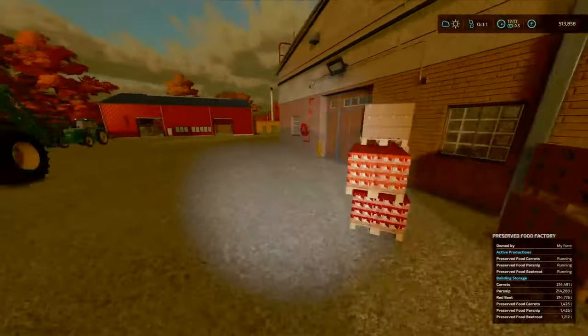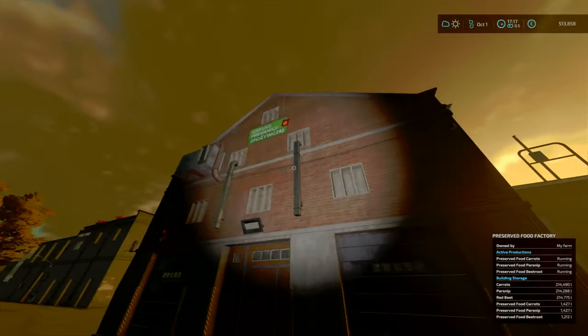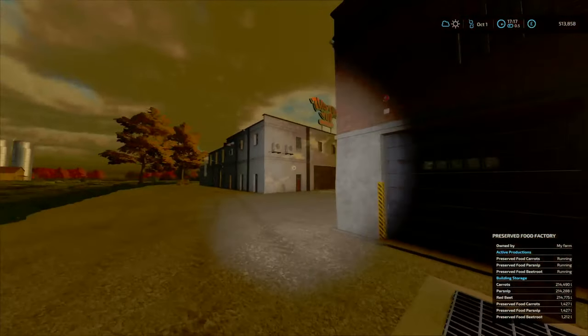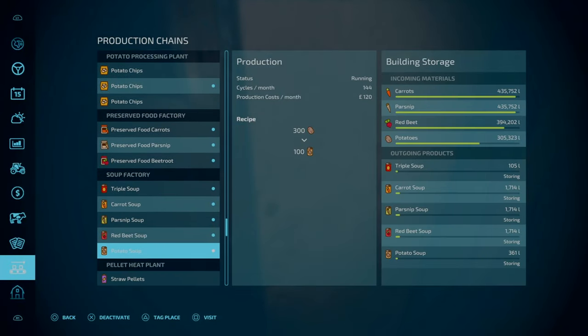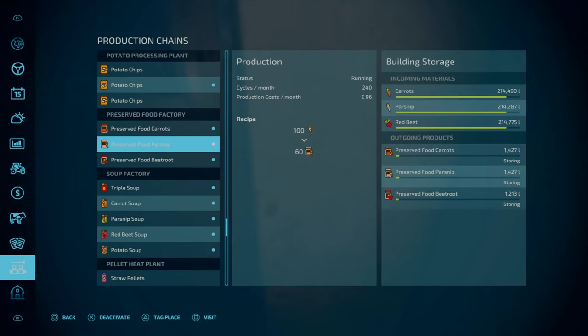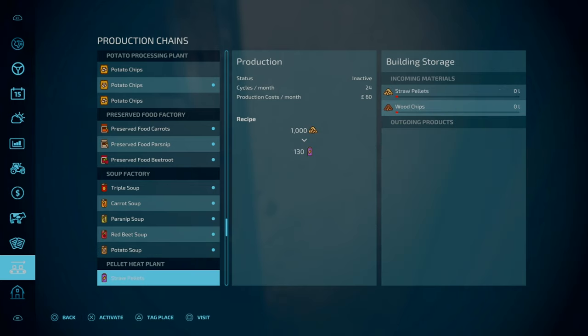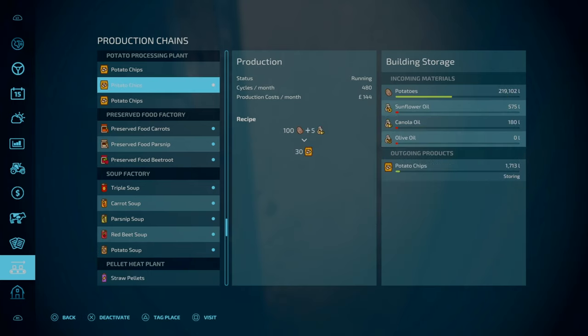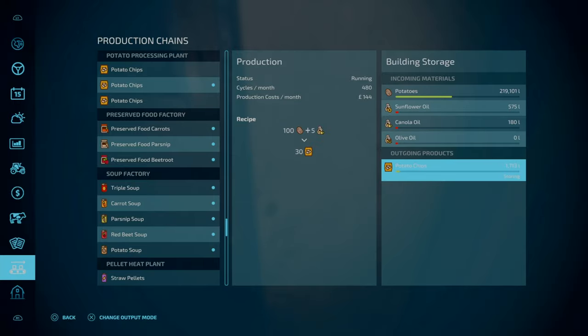So we've got a fair few pallets of soup. Is this soup? No, that's the soup over here. We go over here and have a look at our preserved foods. All that's been emptied. But yeah, the canola potato soup, we got 305,000 liters in at the moment. And for the crisp, I did load up with 219,000 liters, and we do have some crisp already.